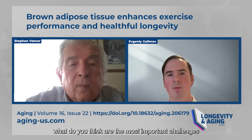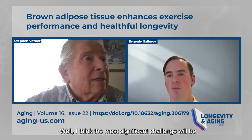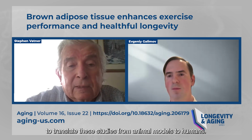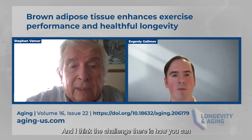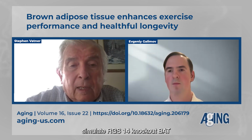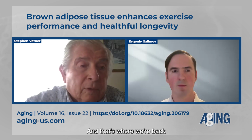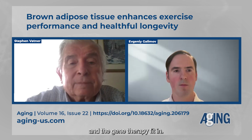Given this area is quite new and fast developing, what do you think are the most important challenges in brown adipose tissue research applied to longevity? Well, I think the most significant challenge will be to translate these studies from animal models to humans. The challenge there is how you can simulate RGS14 knockout BAT in humans and increase its effects. And that's where we're back to developing a pharmacological analog, and where the gene therapy fits in.